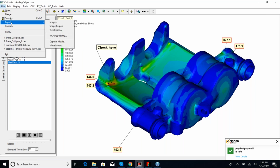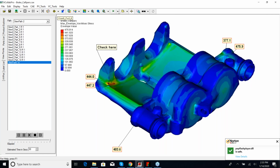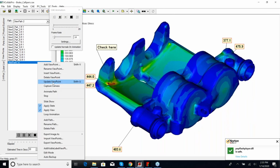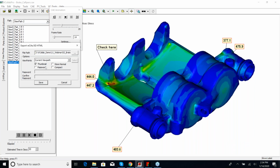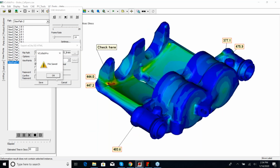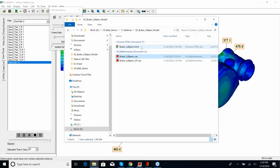Now, I'm going to export it out as an HTML. Before that, I'll just set the animation one more time. In HTML format, we do provide the password protection feature as well. Now it is saving up the current view path containing the 3D slides as an HTML file. Now if I look at my screen here, I have the CAX file and I have an HTML file.